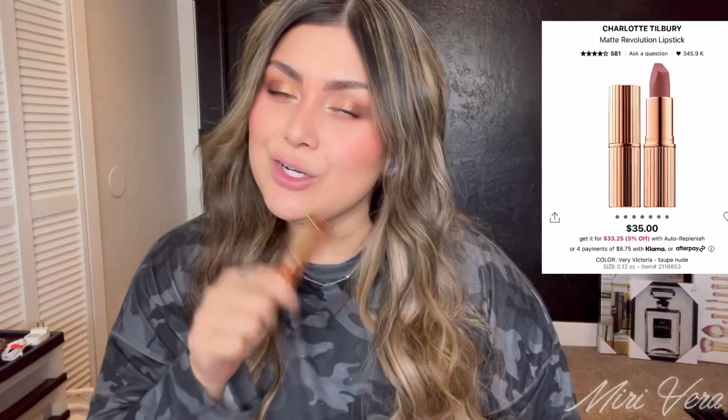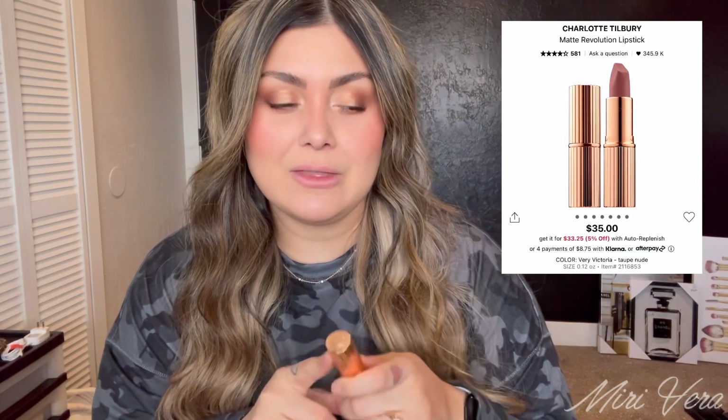Okay, and last but not least, I didn't even tell you how much this retailed for. I want to say it's like $22 or $25, but I will be putting the picture of the product with the price. I think I usually do that when I'm trying out some new makeup. Okay, last but not least is a Charlotte Tilbury lipstick, and I believe these cost $38 or $39.